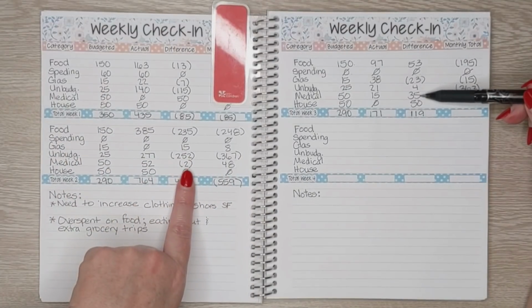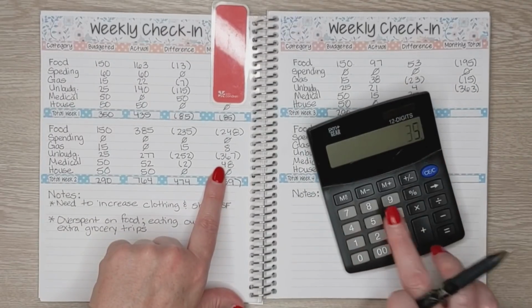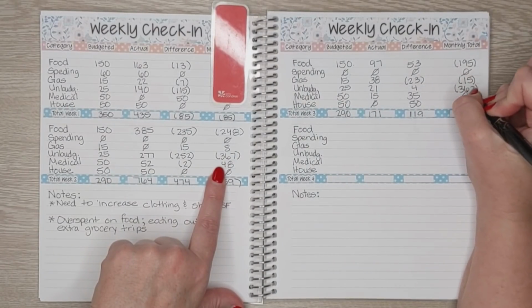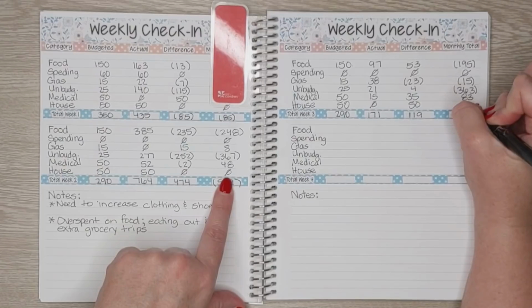Okay, so medical, we have positive 35. Plus we had positive 48, so 35 plus 48. So now we have a positive amount of $83. And house, we were at 0, but now we have a positive amount of 50.